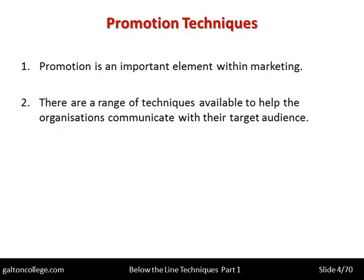There are a range of techniques available to help organizations communicate with their target audience. Different techniques we can imagine, including the media, magazines, face-to-face, promotions, demonstrations, exhibitions. There are many ways in which the marketing department may engage or attempt to engage the customers with the product, to try to make the connection between customer needs and the existence of this particular product.